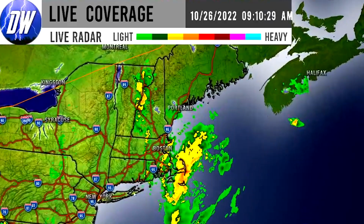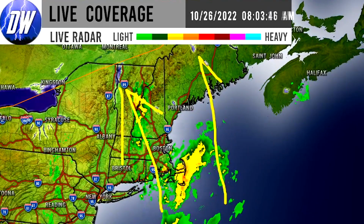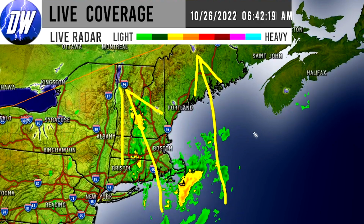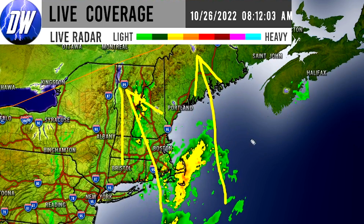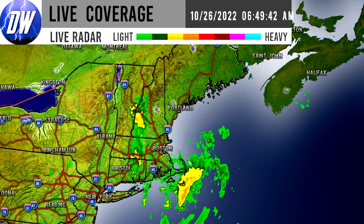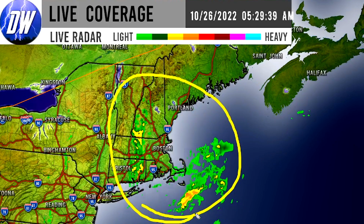And then also something I was noticing is out ahead of this cold front, we see storms moving in from the south. This is very typical as warm air rushes out ahead of the cold front to the north, probably very warm for these areas. But not only that, maybe some thunderstorms and heavier showers for these areas in late October. Very interesting weather taking place.